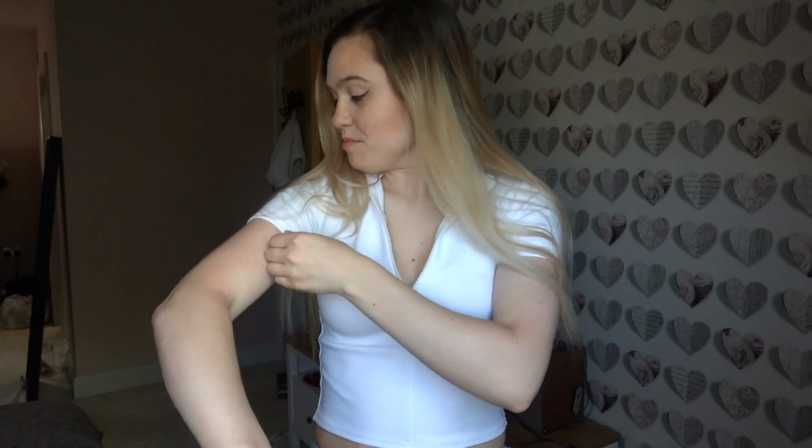The only thing I didn't really like was when I first put it on, the collar was kind of up like that, and I don't really like this, but I think if I just turn the collar down a little bit, it'll stay more in place. So there's that. I kind of love this, I think. I feel like I'm most likely gonna keep it.